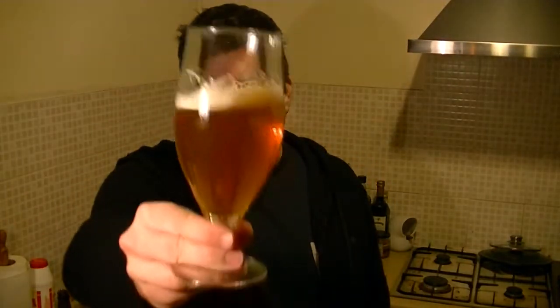It smells nice. It's not bursting at the seams, but it seems like quite a well placed IPA. It's quite interesting getting an American IPA at 7.3% in that size bottle. I'm kind of used to being in bombers. Anyway, let's have a drink. Cheers.